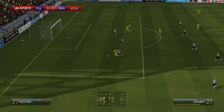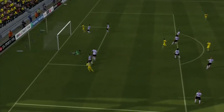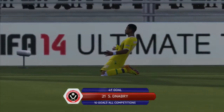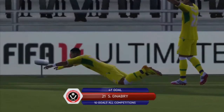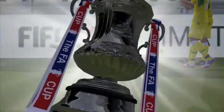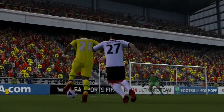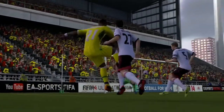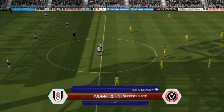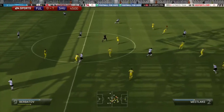Gnabry, first time touch, tries a shot from a long way out, and what a fantastic goal it was. I couldn't believe what a goal that was. 41 minutes had gone and Gnabry scored his 10th goal in all competitions, and that there could prove to be the goal that could take us into the semi-final, especially with his left foot there. A beautiful strike past Stecklenburg in the Fulham goal, to put us 1-0 up in the 41st minute, just before half-time.